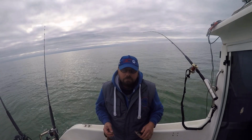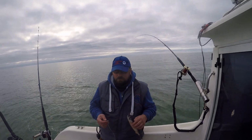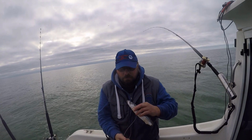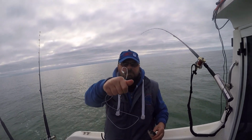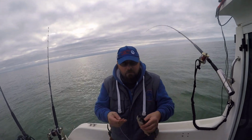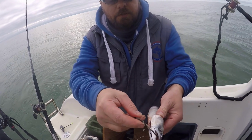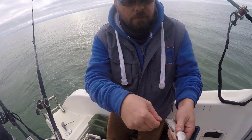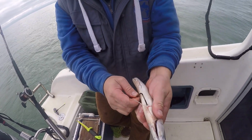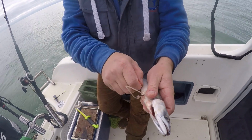Guys, just a quick one. Now I'm gonna show you how I bait up for spurdog. Hook, 200 mono, and I got a barrel swivel. Both knots, the snell knots, you can find on my YouTube channel. So I'm going through the mouth, under the gills, and I'm gonna go in line through the belly. Stick it out.